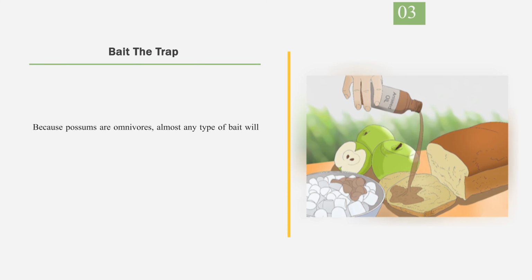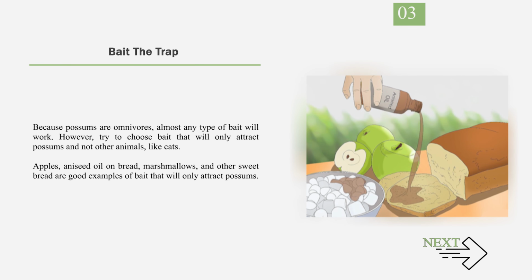Number 3. Bait the trap. Because possums are omnivores, almost any type of bait will work. However, try to choose bait that will only attract possums and not other animals, like cats. Apples, aniseed oil on bread, marshmallows, and other sweet bread are good examples of bait that will only attract possums.